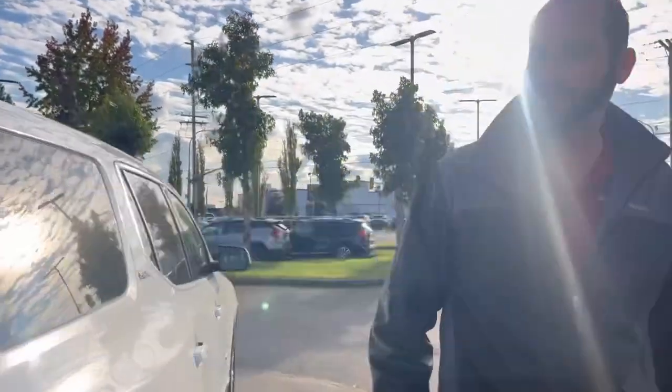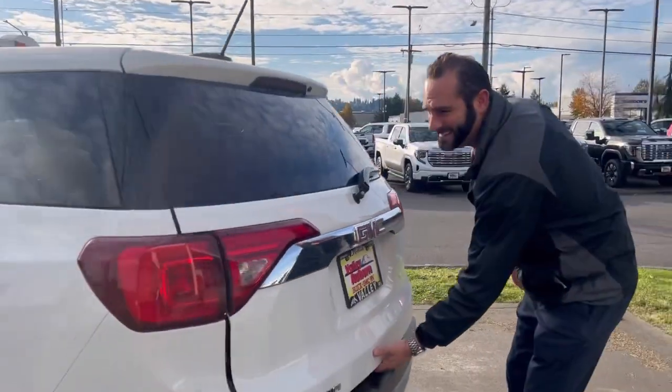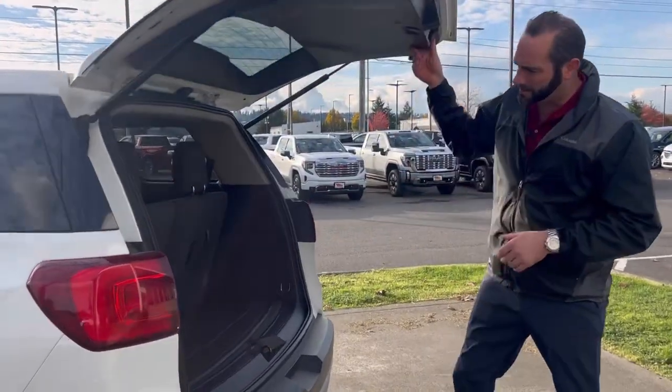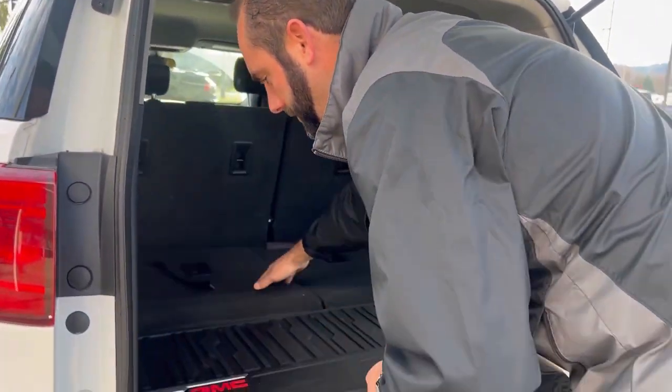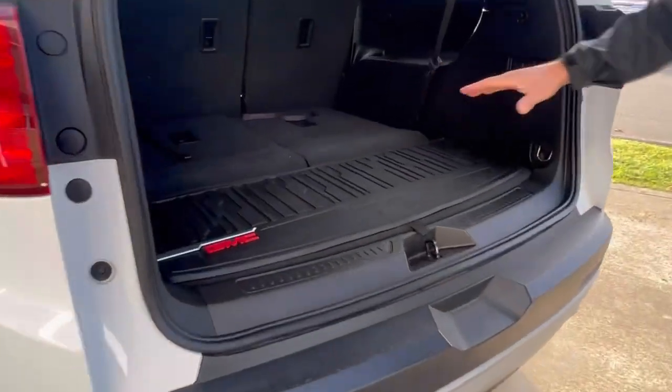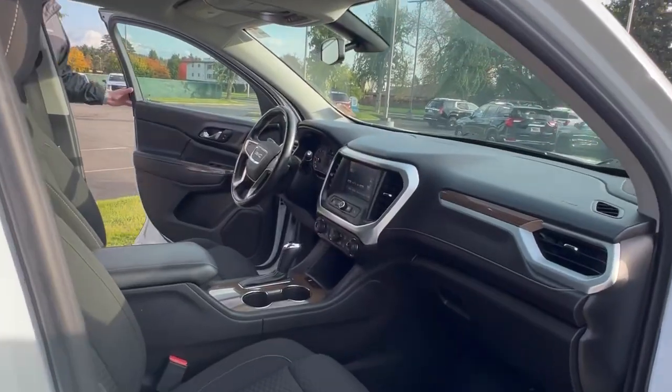We'll head around to the back. So if you just have a couple of kids, but you got a few dogs, there's lots of room in the back. You can fold down that third row, make a bunch of room. You got room for the dogs, any kind of cargo there. All right, guys, we're going to take a look at the front.